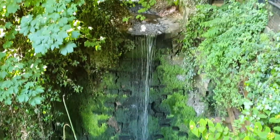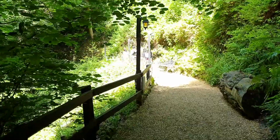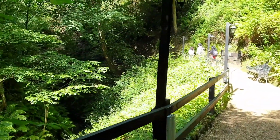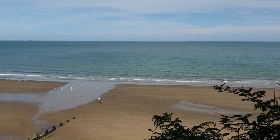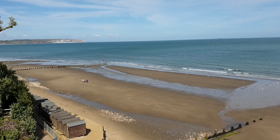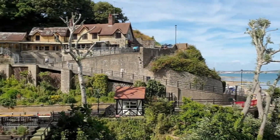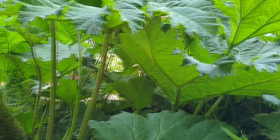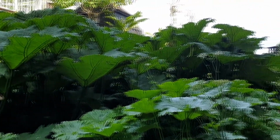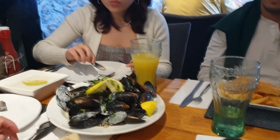One of the oldest attractions on the Isle of Wight, Shanklin Chine is a wooded gorge that runs all the way down to the coast. It's time for a spot of dinner at the Fisherman's Cottage. Everyone thinks I'm taking a photo! We had some pretty decent food here too.